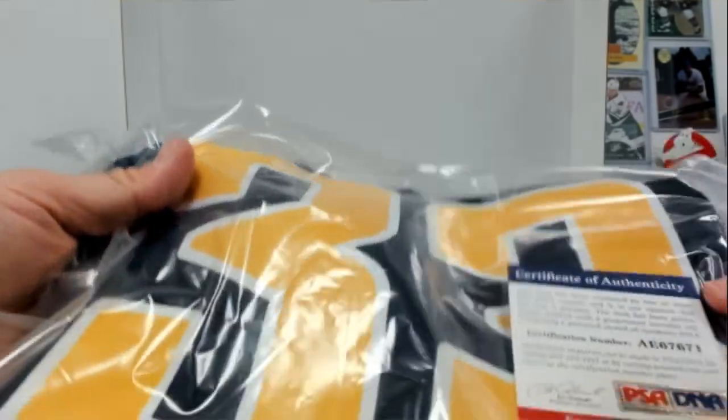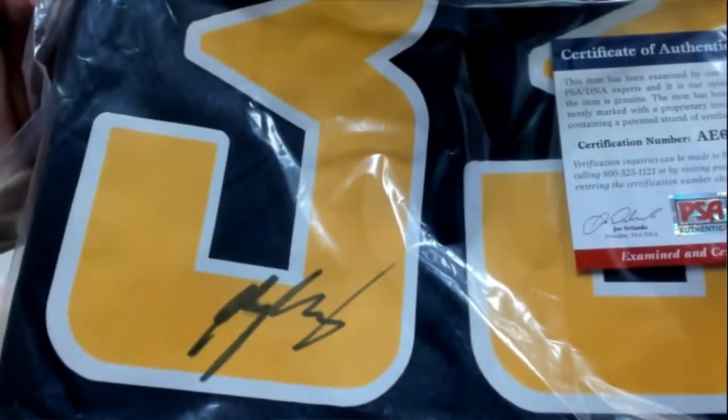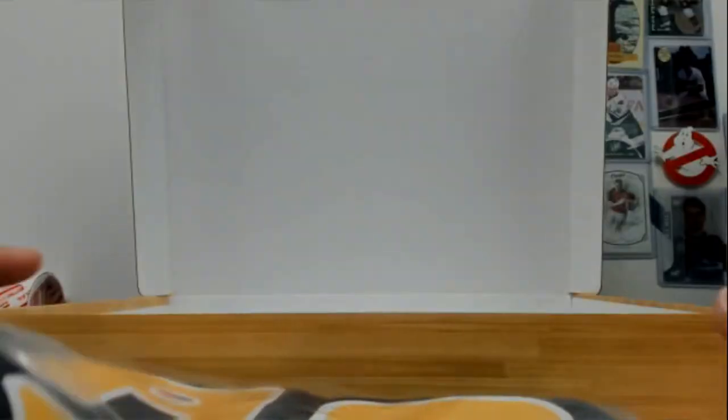Turner. Is it Miles Turner? Would that be Miles Turner? Yeah. Huh? Yeah. Miles Turner, Central. Central, yeah, the Pacers. Okay. Miles Turner, which is the Central, and that's Eugene L.